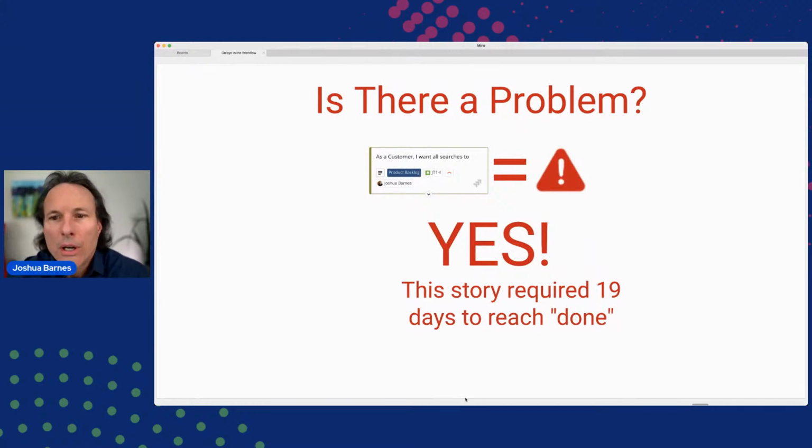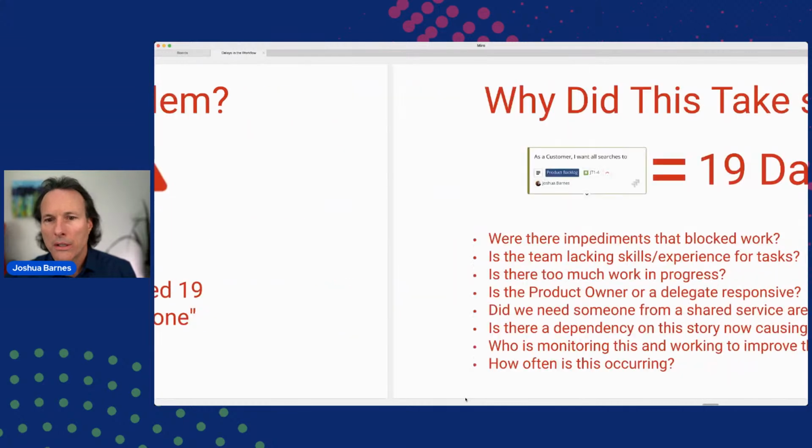So is there a problem here? Yeah, this story took 19 days to complete. And it was a pretty good sized story on the Fibonacci sequence. It was an 8, so it wasn't super small, but it also wasn't one of the biggest stories the team can typically take on and get done within a 2-week time box. Yeah, 19 days. And this was not the only story that this was going on.